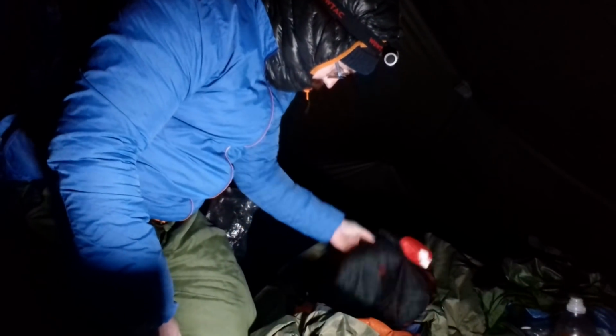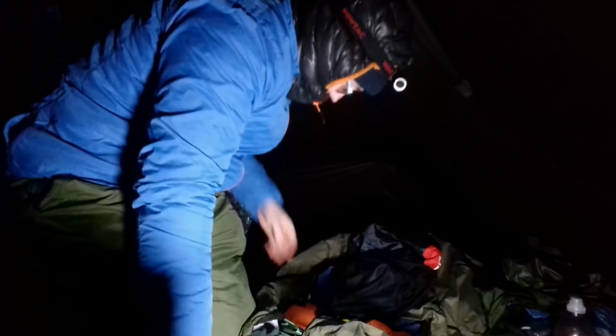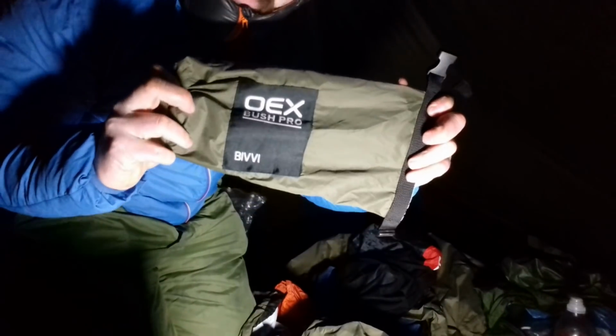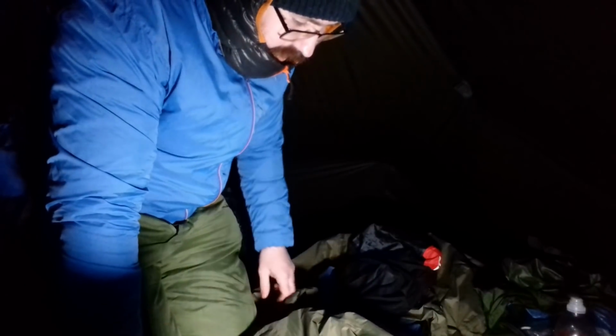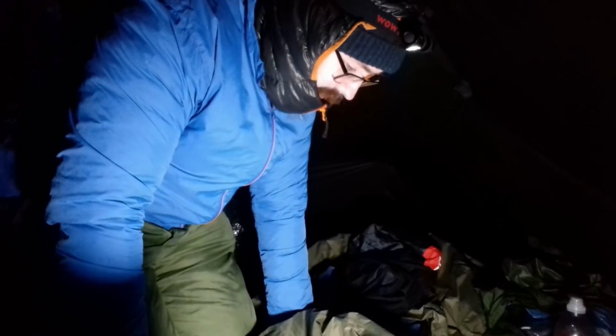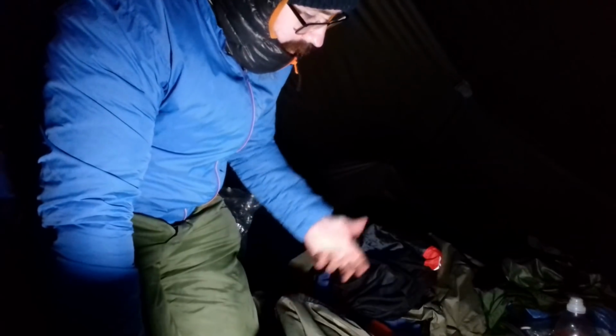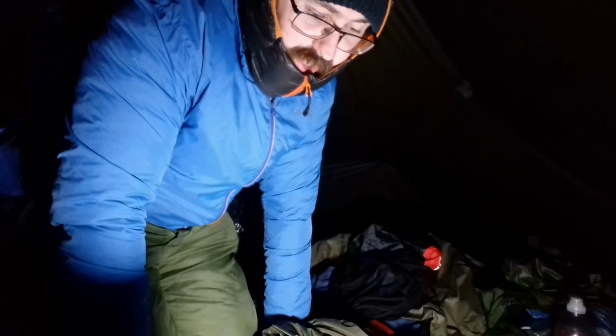Bit of a mess at the moment, organised chaos, but I've got my waterproof socks in here. I'll put those on when it's time to start walking again. This bivvy's great. You can fit everything you need in it. I could probably squeeze all my equipment in it if I needed to, but it's not too bulky. It's a light, thin material. I'm sure it's probably not waterproof, but it's water resistant, you know.